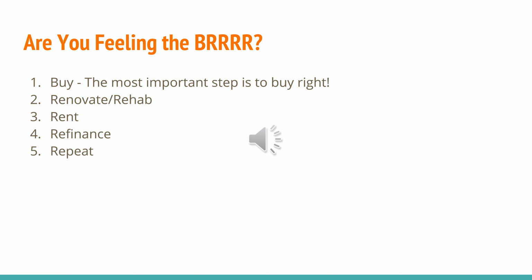Keep in mind that it typically takes around 2 to 3 years to stabilize an apartment complex. I'm speaking for reference for a 20 to 26 unit apartment complex. So if it's a lot larger, it may take a little longer. And the last step is repeat. So my strategy is buy and hold.